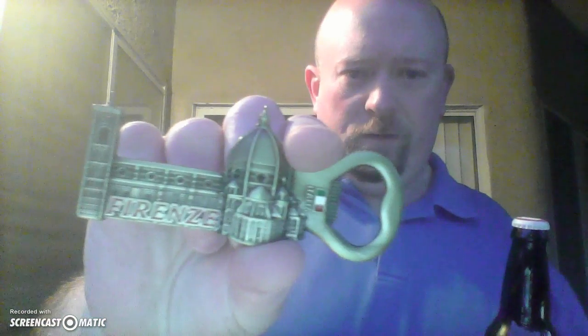I paid $1.99 for the 12-ounce bottle, 5.2 ABV, and hell, let's just dig into it and start drinking, shall we? I'm going to be using my Fidenza bottle opener that Tony got me when he was in Florence. There's the Duomo. And let's crack this bad boy open.